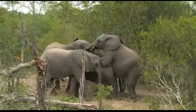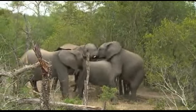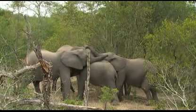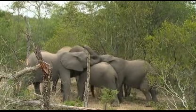This is a classic case of elephants trying to show dominance over each other and just horsing about the place. That is amazing. And the sound of their skins rubbing against each other. Look at the four of them there.